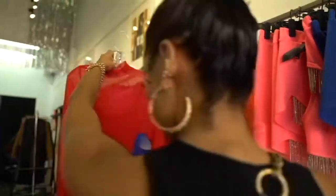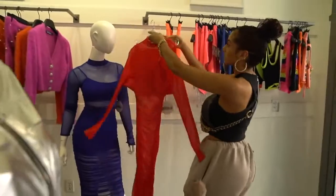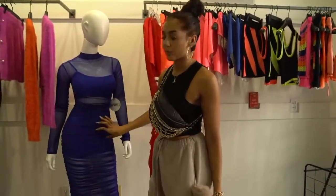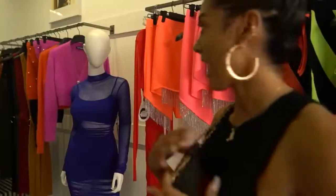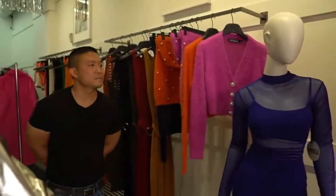Another piece that I'm going to add to the collection is this red dress. It comes in three pieces: the mesh dress, the sports bra, and the shorts. So these are the three pieces that I'm gonna be choosing, and we are gonna see how this process works in the store. All right, so I think these are the pieces that I'm interested in for my store.